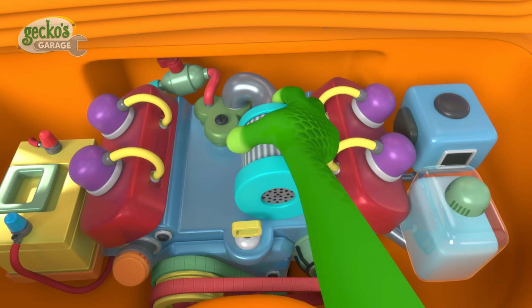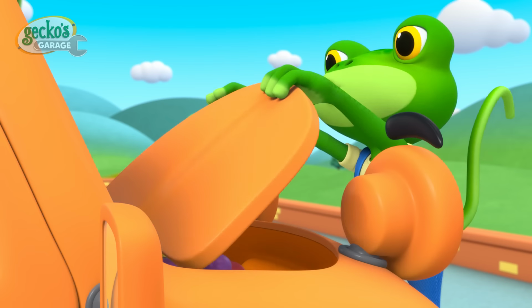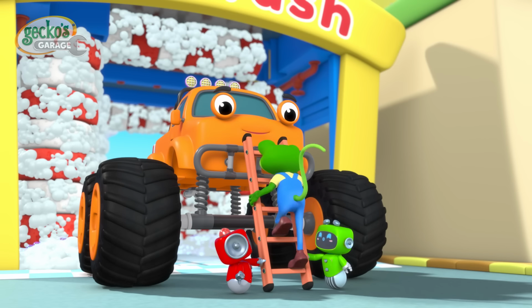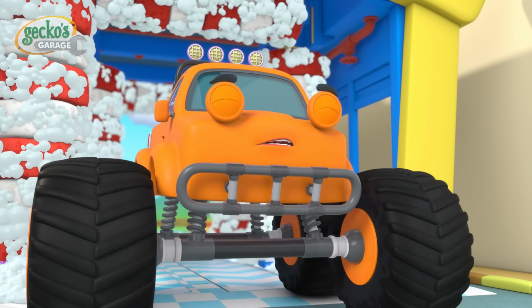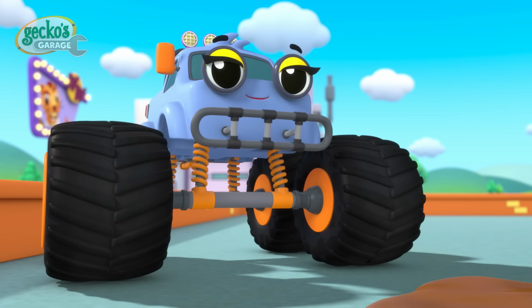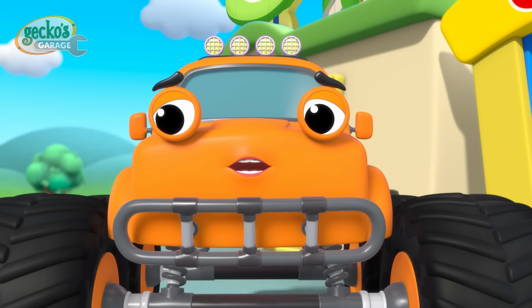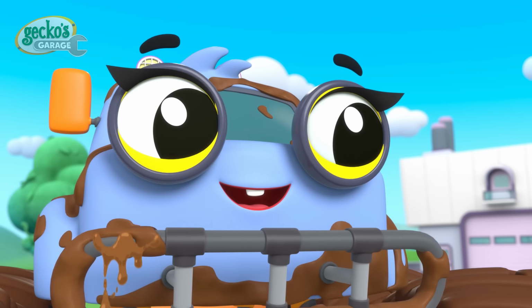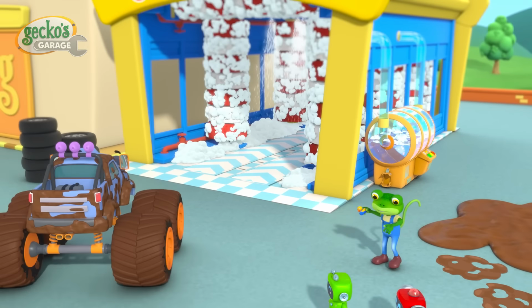In goes the new filter. We tighten the screw. And now Max's engine should run like new. There you go, Max. Now you're as clean on the inside as you are on the outside. Back in the car. Car wash, please, Molly. Goodbye, everyone.